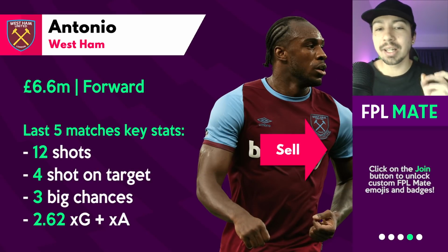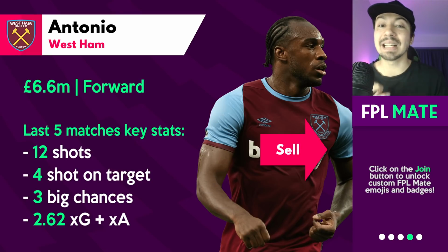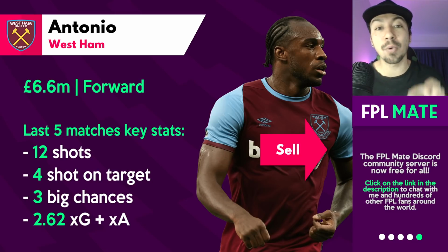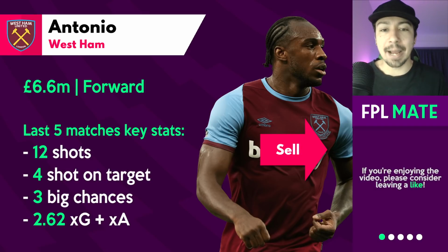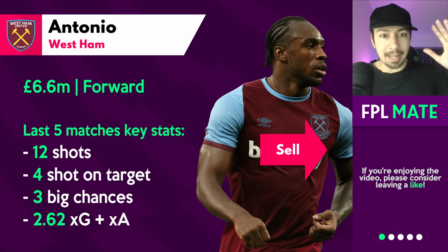I know you're probably not going to like this because he's done really well recently, but a big part of being successful on FPL is not just knowing the right time to buy a player before he explodes, and I know a lot of you guys did that with Antonio, but also the right time to sell a player before he starts to quieten down and not score so many points. Now, Antonio is about to quieten down, and that has nothing to do with his fitness. I actually think he'll play next game week versus Spurs, but here's the issue with West Ham players in general.